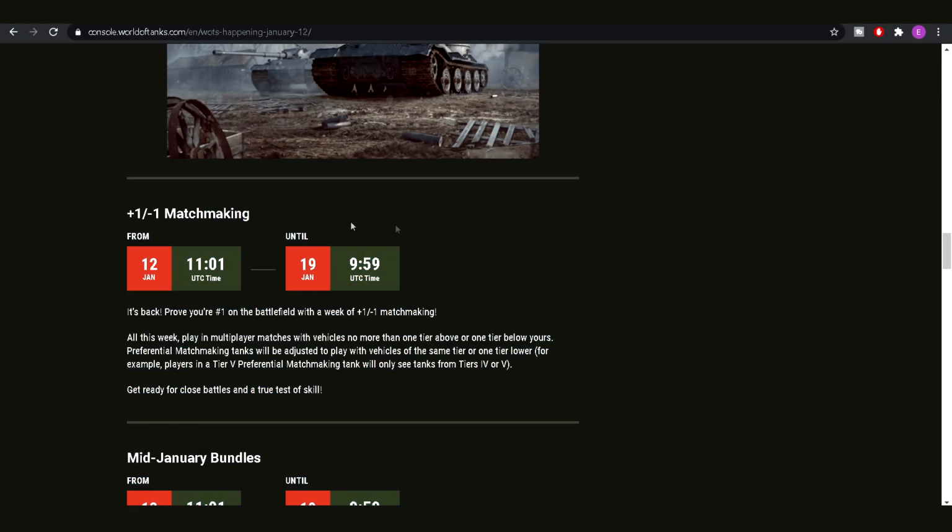Next is the +1 -1 matchmaking, which will be making a return for just 1 week. This is something I actually really quite like in game, just because when I've been playing tier 10 recently, it means I don't have to be playing against tier 8, which is really good because I can get more damage basically. It's just something I actually would like to see in the game full time.